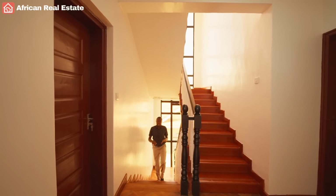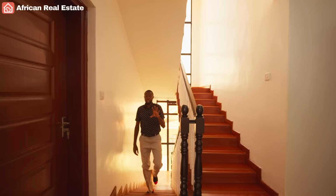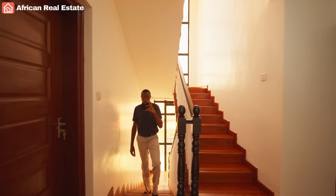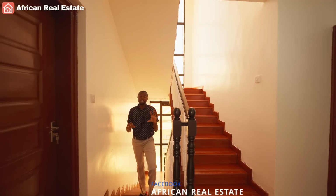African real estate has a good balance of criticizers and good followers, and most of you complain that the houses that we showcase do not have a good balance of woodwork and stonework. This is an exception, so if you are ready to criticize, this is the moment that you have been waiting for.